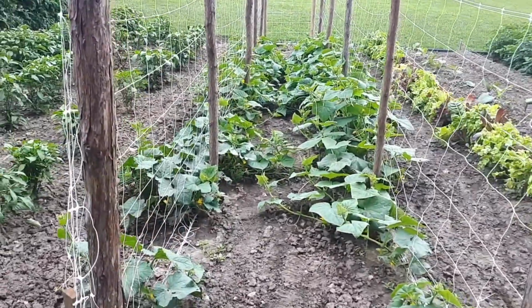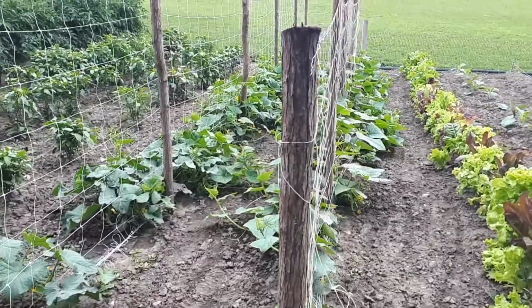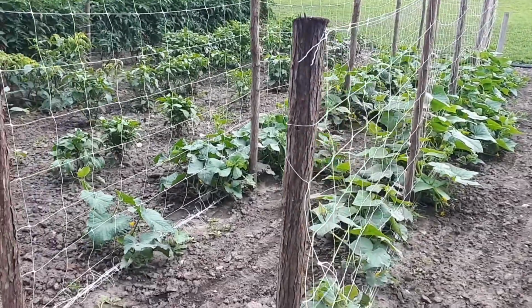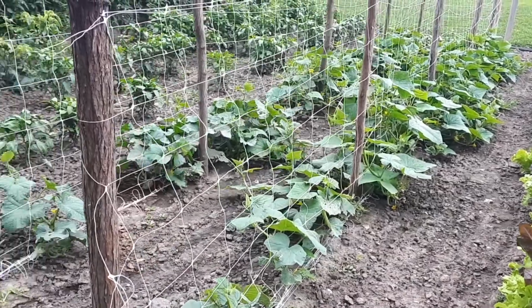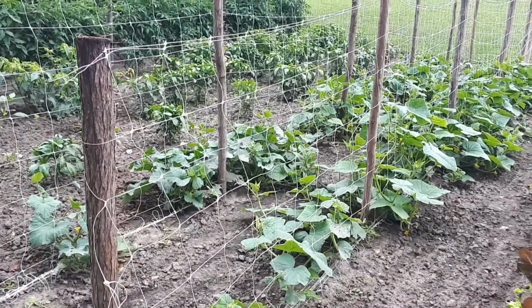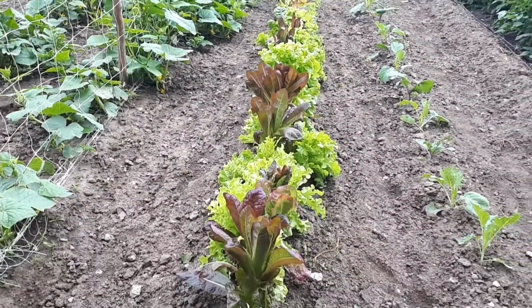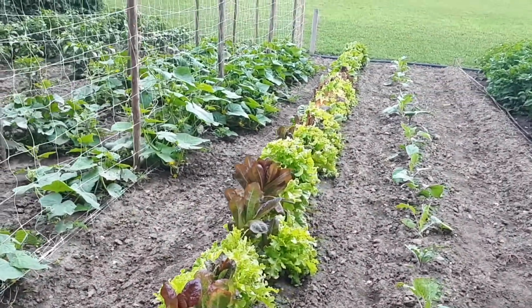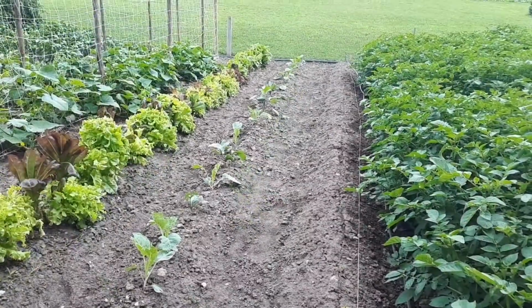Next we have our cucumbers. I have mostly planted picklers because I like to use the small picklers for all of my pickles. And there are a few plants there of the English variety. And next we have our lettuce. We just did some mixed greens here. And our cabbages, a mixture of red and green.